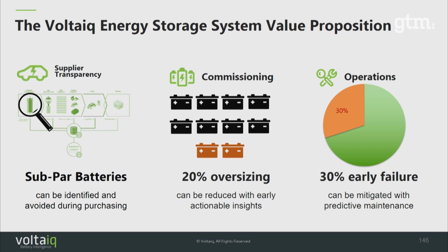The next stage is to make sure you're not overpaying for batteries, make sure you're buying the right amount of batteries for your system. And then beyond that, even in our early work with tier 1 battery OEMs, we're seeing 30% of batteries that have issues in these systems. And so this is low-hanging fruit. This is ultimately what's going to make or break the returns on these projects.